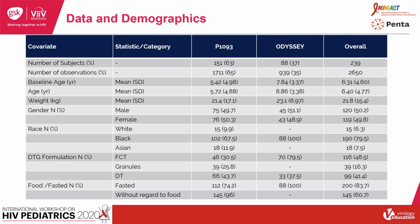Overall, 239 subjects provided data for population PK and PK safety analysis. Baseline age was 6.3 years and baseline body weight was 22 kg. Black race constituted almost 80% of data, with white and Asian corresponding to 10% each. Film-coated tablet, granules, and dispersible tablets were the three formulations used in the P1093 study. In the Odyssey study, film-coated tablet and dispersible tablet were used. Data was collected under fasted or without regard to food conditions.